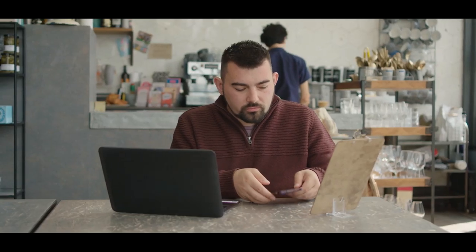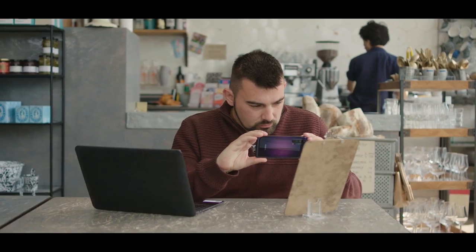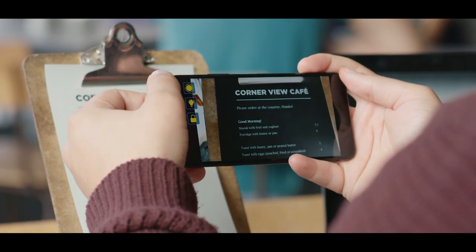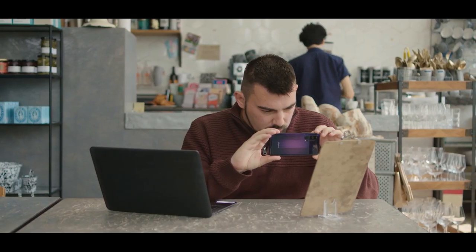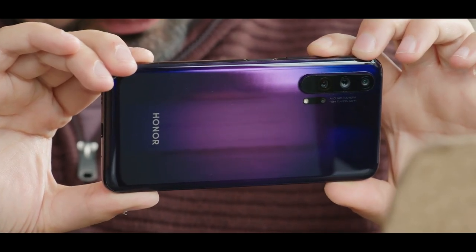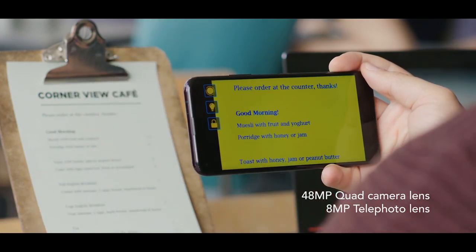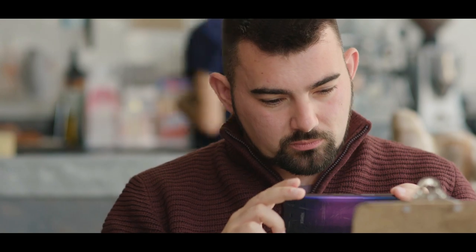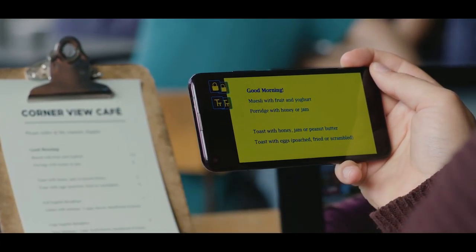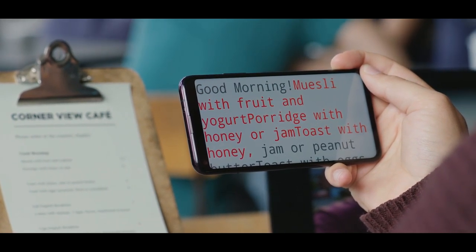This free AI-enabled app, exclusively for the Honor 20 Pro, helps people with visual impairment read day-to-day text more clearly. The negative image mode has different color filters to enhance the contrast for a better viewing experience. Using the volume buttons and the 48 megapixel quad camera, you can zoom in on text to make it larger and less blurry. The text to sound mode, powered by Honor's high AI and optical character recognition technology, quickly and accurately converts text from letters, books, menus, and more.